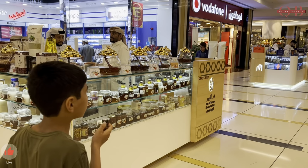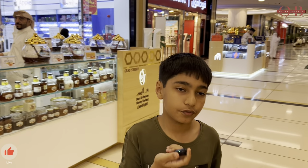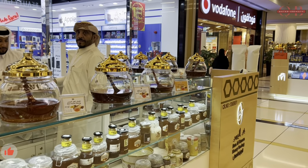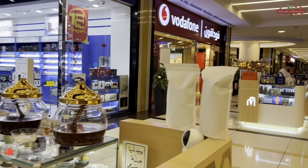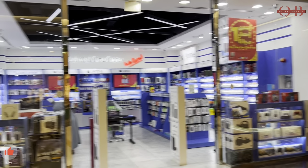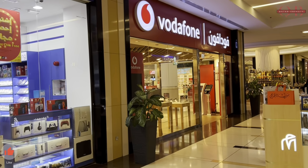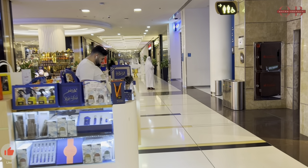As you can see, you can find hookah stores here. If you are smoking, you can also find hookah and vape and these things. You can also find lots of different medicines and cures here. See, this is an electronic store. You can find many PlayStations and controllers you can buy from here.